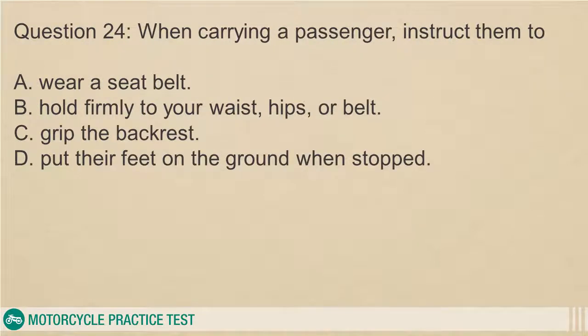Question 24. When carrying a passenger, instruct them to A. Wear a seat belt. B. Hold firmly to your waist, hips, or belt. C. Grip the backrest. D. Put their feet on the ground when stopped.